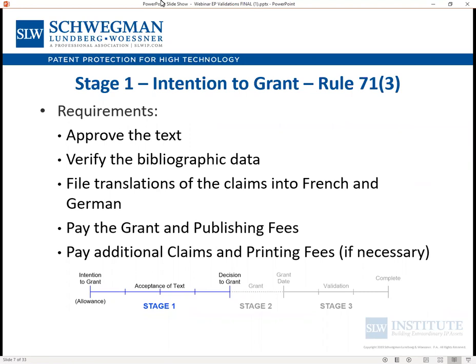With regards to translations, to issue a patent grant certificate, the European Patent Office requires all patents to show the claims in each of the official languages, that is, English, French and German. So, for an English language case, the translations of the claims into both French and German are required. In addition, a grant and publishing fee, similar to the US issue fee, is due. Further fees for excess claims and page printing may be required, and these will be shown on the intention to grant.